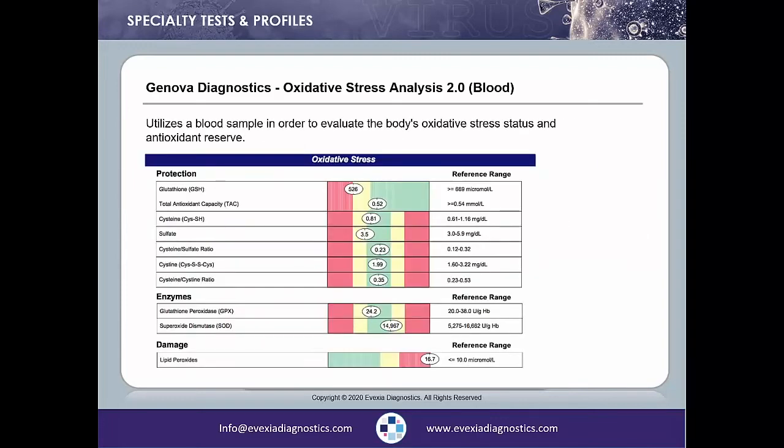So this shows a copy of what you'll get back after the blood draw. I know this says protective here, but I like to consider this like reserve. What is the reserve of glutathione? As you see here, it looks at glutathione. It looks at cysteine, sulfate, the cysteine sulfate ratio. It'll take a look at those ratios and indicate, is everything low, higher, and green, like in the center, everything is good. Next, it's going to look at the functionality of protective enzymes.